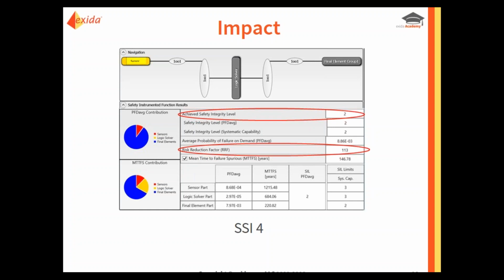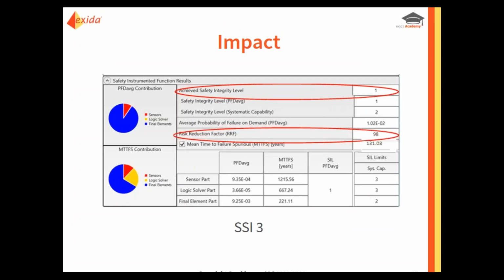What happens now if we compute and go to an SSI 3, which is still great, but remember, at SSI 4, it just barely hit the SIL 2. Well, in this figure, the analysis is repeated, but because it's now an SSI 3, and based on the PFD average, the SIL performance is now a SIL 1. And the risk reduction factor is now under that 100 marker. It's at 98, and this is insufficient for the requirements of the example to hit SIL 2. So this shows how the impacts of safety activities and practices can be quantified, and how effects of changes in these activities and practices can be measured.